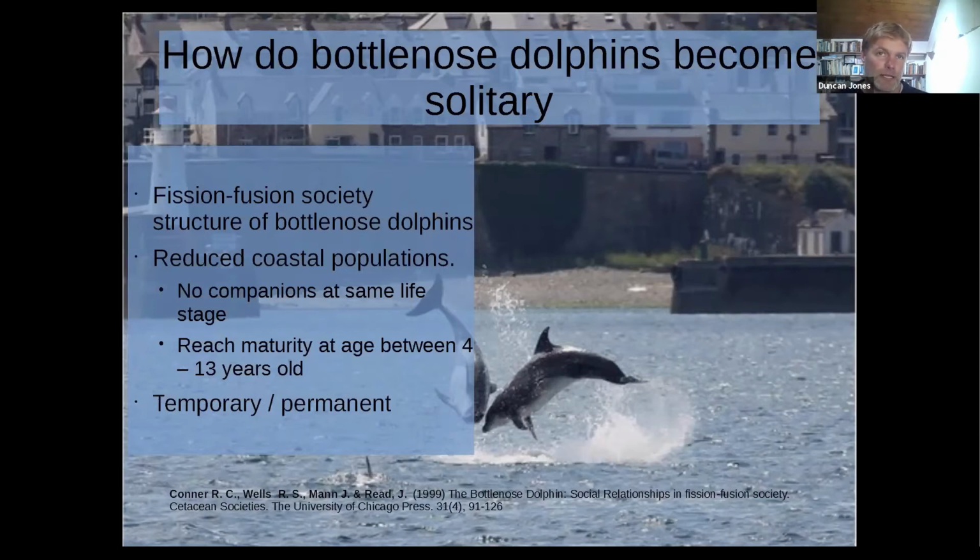So typically, hundreds of years ago, we probably would have had bottlenose dolphin communities all around the coast of the UK. And now we have these, as Shauna showed, 3 very distinct separate populations. And so if you live in a small community, particularly like the Southwest one, when you're a young dolphin coming of age and you're seeking companions of a similar age, and there are none, then it may be that you leave your community to try and find other companions of the similar life stage.